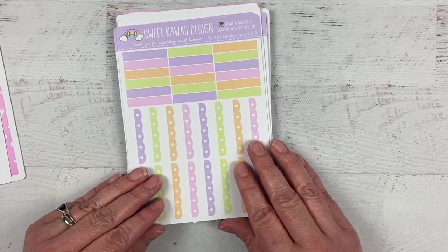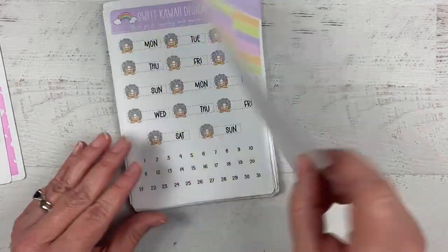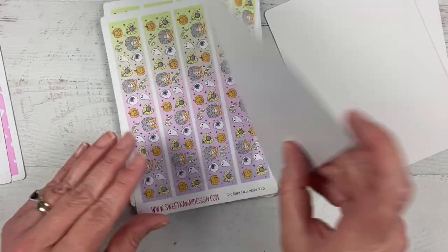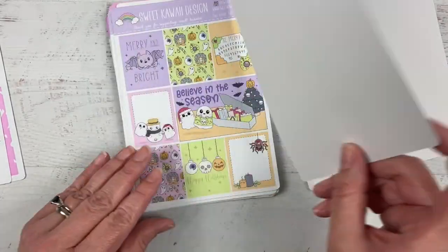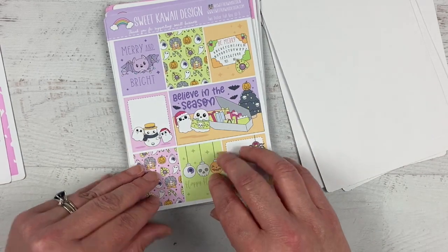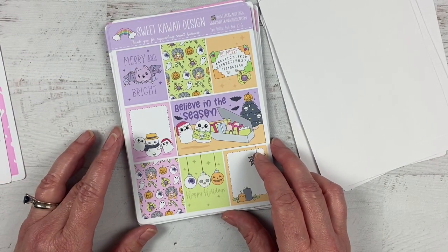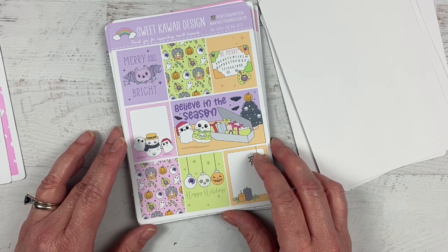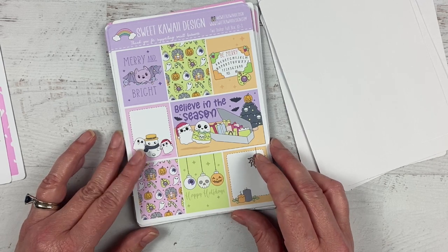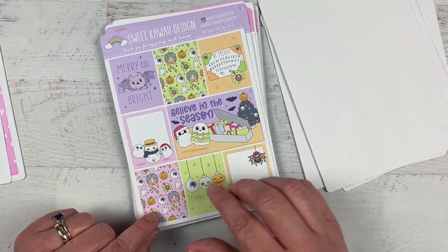So this was the Spooky Christmas. This came really fast. I ordered it Tuesday and it was here, I don't know, Thursday or something. I can't remember when it came, but it was really fast, because I remember thinking, what is that? What did I order? And I was like, wow, that came super quick. I mean, it always comes super quick, but this was extra super quick.